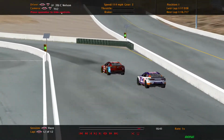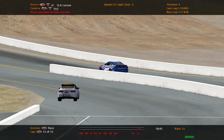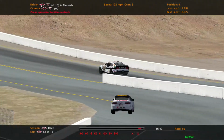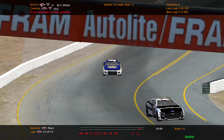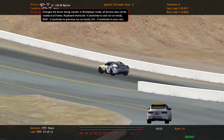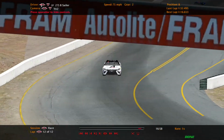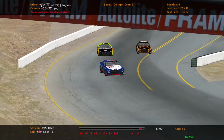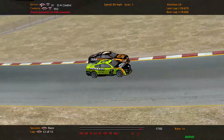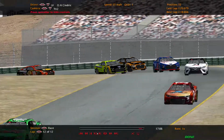So we will take the checkered flag in first. Denny Hamlin in second. Third place, Kyle Larson. Fourth place, Eric Almirola. Fifth place, Chase Elliott. Sixth place, William Byron. Seventh place, Kyle Busch. Brandon comes across the line in 8th. Ninth place, Joey Logano. And rounding out your top 10 is Austin Cindric side by side with Kevin Harvick.